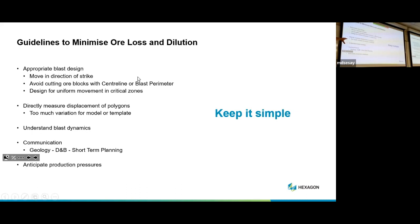Directly measure displacement of polygons. That's a shameless pitch for BMM, though there are other solutions on the market. Understand blast dynamics. Know how your decisions and changing tie-ins and things like that can affect movement. We've also got things like changing power factor. More power factor usually means more movement, less power factor less movement. But just upping or decreasing power factor has rolling implications. Dropping your power factor to reduce material movement is also going to change your fragmentation. And that may very well cause bottlenecks at your primary crusher, or upset the operators whose dig rates have now gone down, or maybe they're wearing through their ground engaging tools too fast. So there's lots of things.